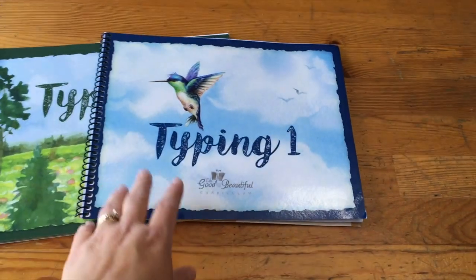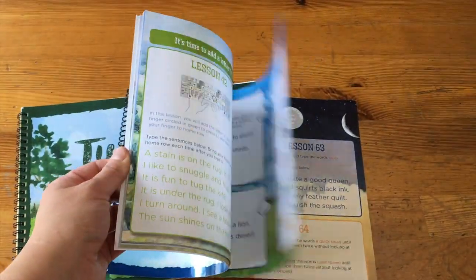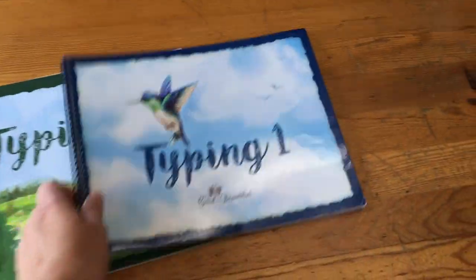So next up is typing. My two oldest started the typing one from The Good and the Beautiful this year. So they're going to be completing that and then moving on to typing 2. And my third son is going to be doing typing 1 this year.